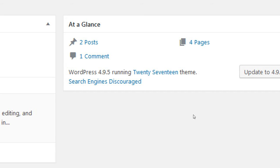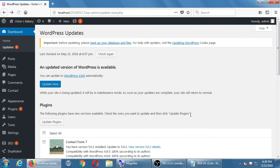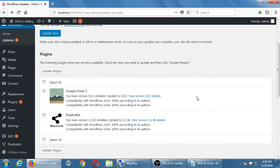Question. When it says compatibility with WordPress 4.9.6 100%, I realize that's great. When it says compatibility unknown for that revision of software, should you not upgrade until that says 100%? Exactly. If you see over here that this is compatibility unknown, I would wait to update that until they catch up and confirm that their plugin works with the version you're about to update to.